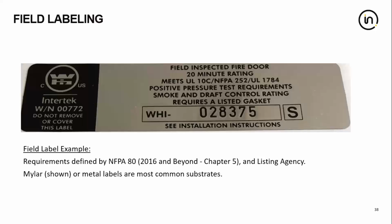Next, we'll take a look at what an actual field labeling label looks like. The requirements for what needs to be on this label are defined by NFPA 80. This, again, would be the 2016 version and beyond within Chapter 5, and then the listing agency's requirements. This specific label is Mylar, but there are also metal labels that are allowed as well. So those would be the two most common substrates for fire door frame field inspection.